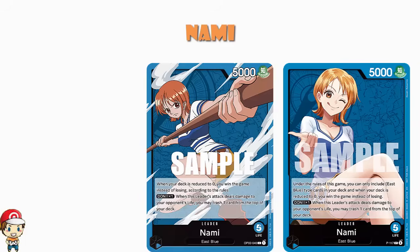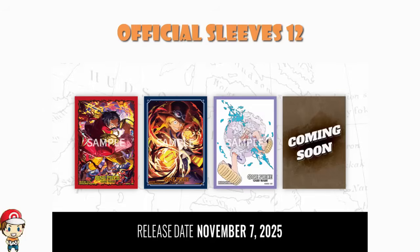Sorry about that. But there's one more thing we need to talk about, and again, it's just weird to me. They've gone and revealed a new set of sleeves that are going to be released in English. And you may notice that they are a set of sleeves which we've already seen in Japan. Now, they're coming out on November the 7th. You can see that on the screen. And they're going to be $8 for a pack of 70 sleeves.